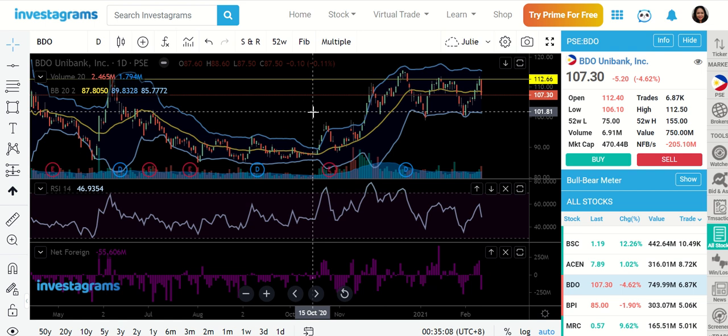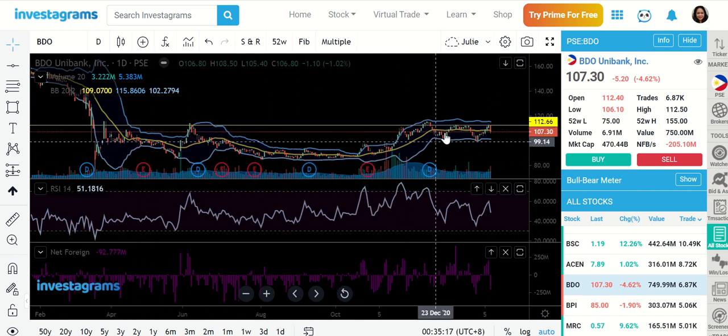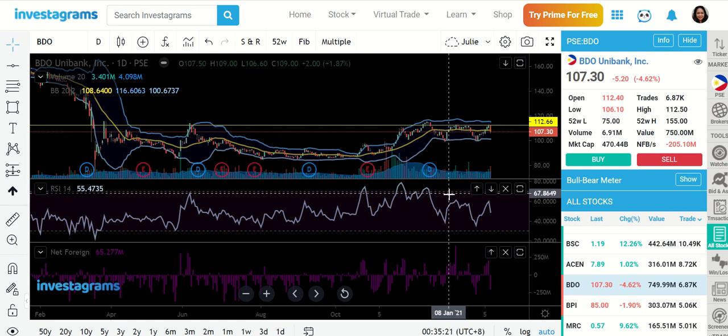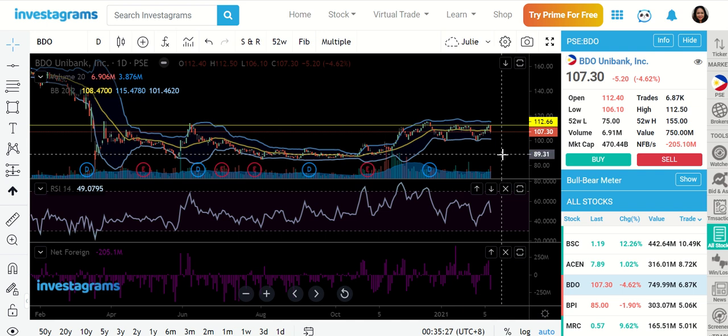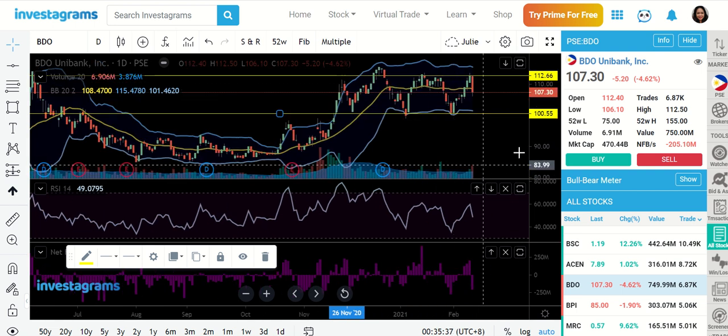peaks and valleys, and overall I see a sideways movement here. So what you can do is just probably do range trading or swing trade this stock and then take profit once you're at the resistance level, and then buy it back again when it goes to the support area. I'm thinking at this point there's even a chance that it will touch the 100 area and recover almost immediately.